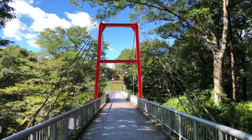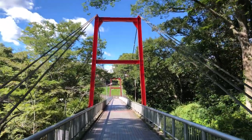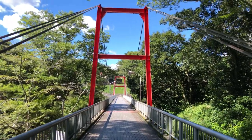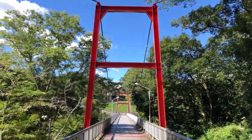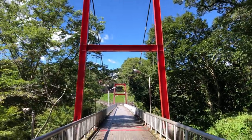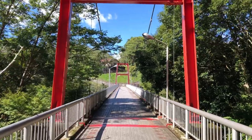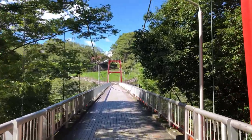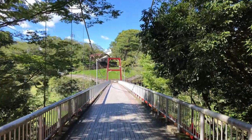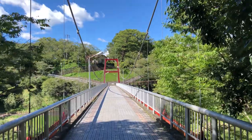So this is the main bridge at Sakurabuchi. Along here on the right and left side are cherry blossom trees. And then this bridge actually goes over the river, and you get an excellent view of the other side with cherry blossoms as well. It's a big river here. There's a big drop down to the river. It's really nice. I'll just get across here at the moment.